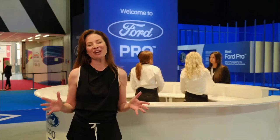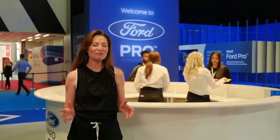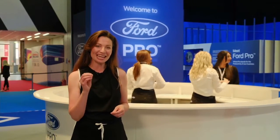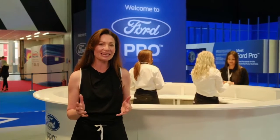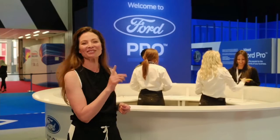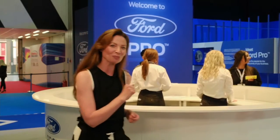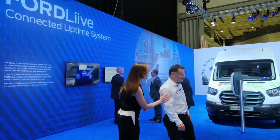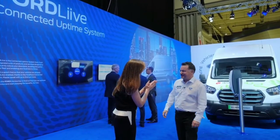I'm at the CV show here in Birmingham, where we're launching the Ford Pro brand. The story is all about the connectivity and technology on board, which is really at the heart of the e-Transit. And I think I've just spotted the ideal man to tell us some more. Andy, can I borrow you just for a moment? Of course you can.